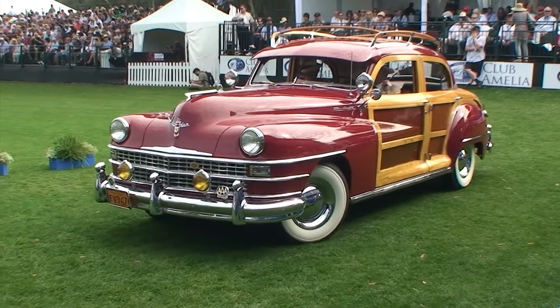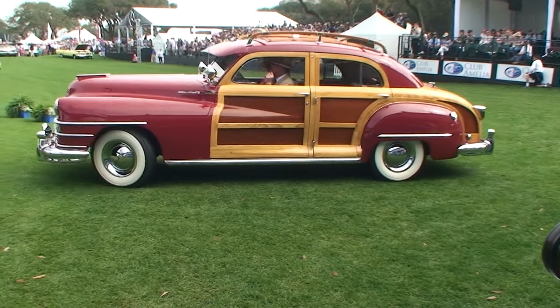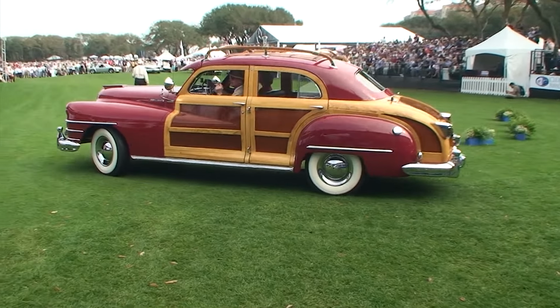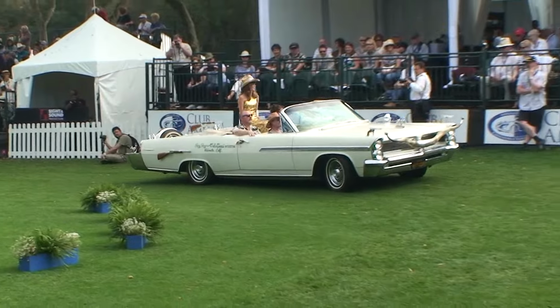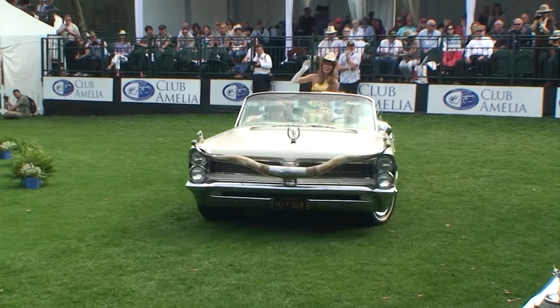This car has every accessory offered in the book, including an electric gas cap, whatever that means. With a stunning restoration, a '63 Pontiac Bonneville from our cowboy car class.